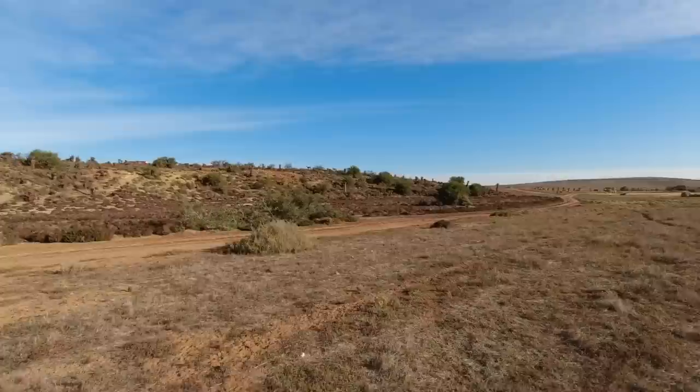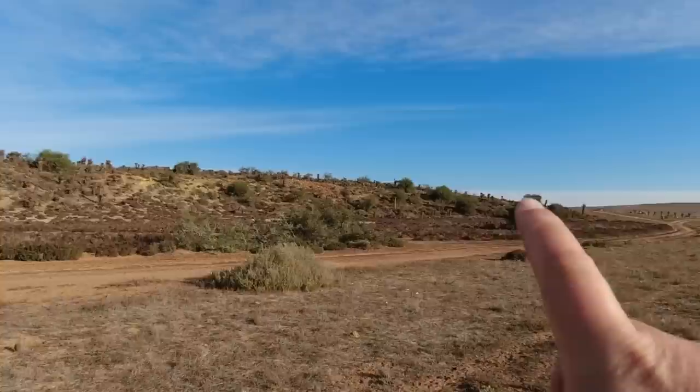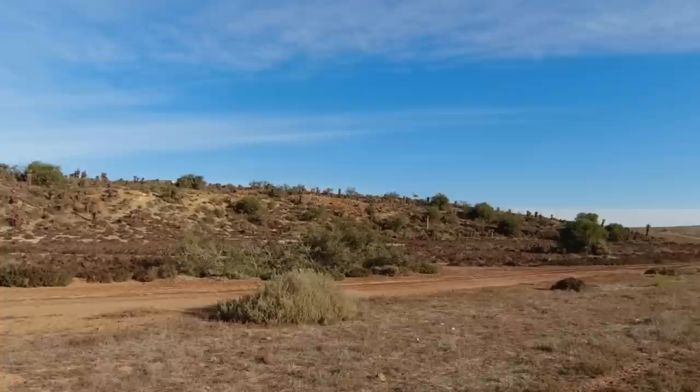Wow, you won't be able to see it. I hope you can see it. On the ridge there. On the ridge. There's a big kudu and the mother and the two kids. Yo, that's a nice shot, huh? Where's my gun? Sure.